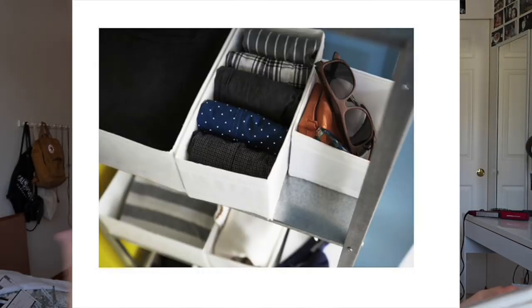The next thing I got, I went to IKEA, so some of this stuff is from IKEA. These are little boxes. I will insert a photo, but they lay out in your drawer and you can organize your drawer. So I figured I'd do this for my socks and underwear and sports bras and bras and stuff in that drawer.